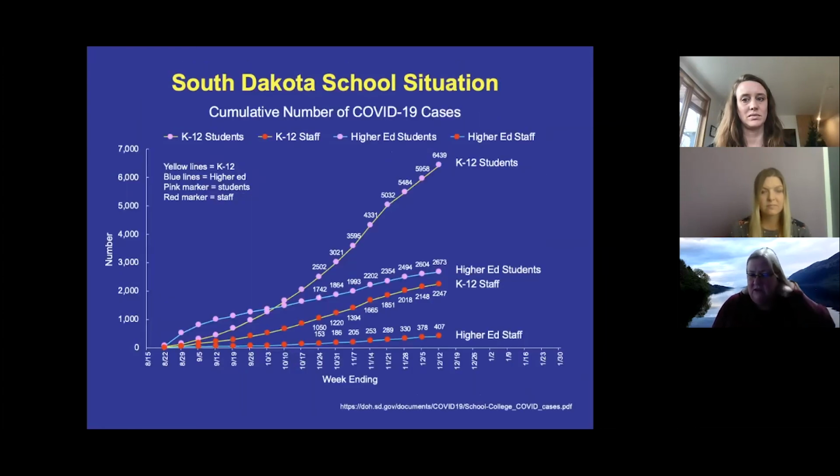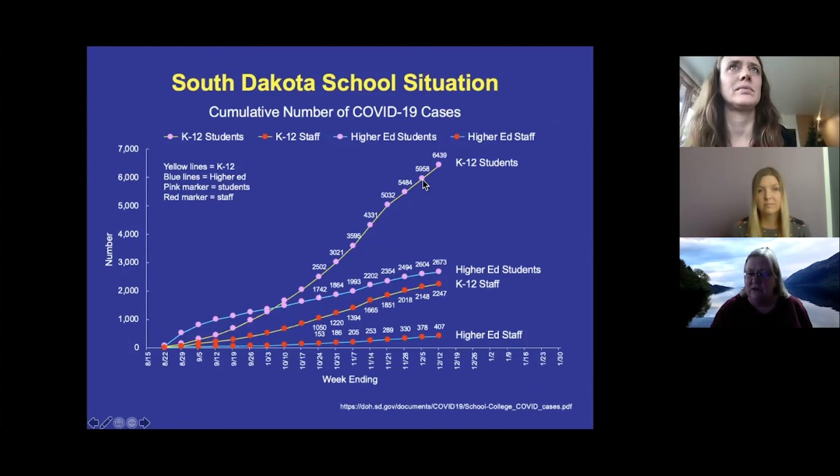This is the K-12 and higher ed data, and here we're looking at the slopes of the lines, which is giving us an indication of the rate of increase from 1 week to the next. We would really like to see those slopes move down, and there really has not been a lot of change, at least in the K-12. It's increasing at about the same rate. You could say that's better than it increasing more. You can see here there was a period where there was a fairly rapid increase, and this has kind of slowed down.